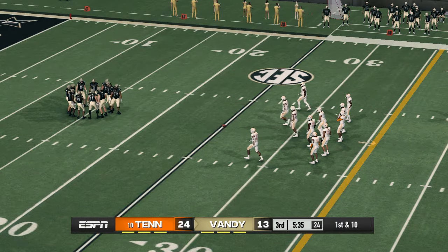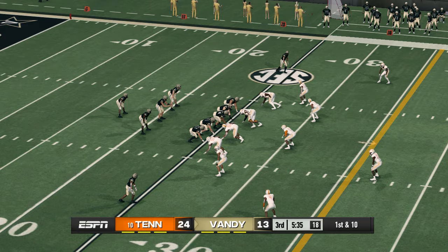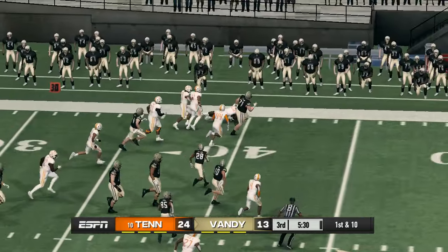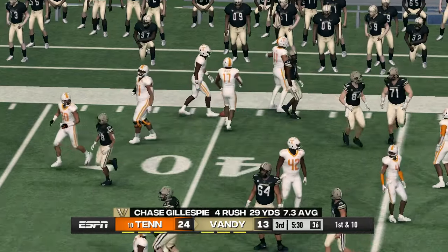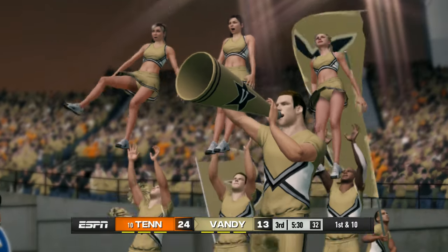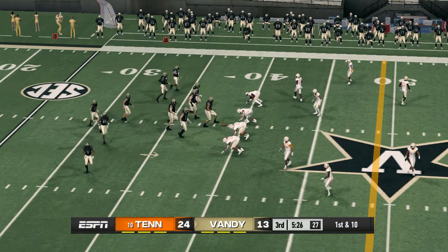There's got to be some sense of urgency to this offense right now. They don't have the luxury of wasting drives if they want to get back in the game. They go to the ground game. Makes it out to about the 39. From their own 39-yard line, it's first down.